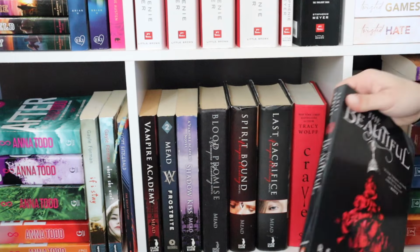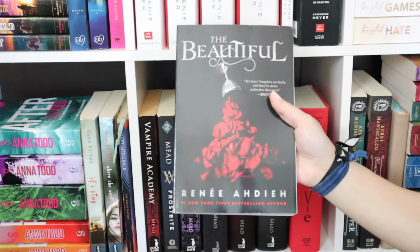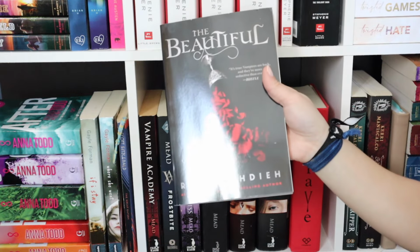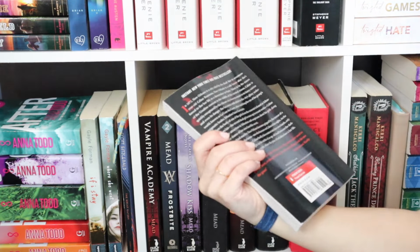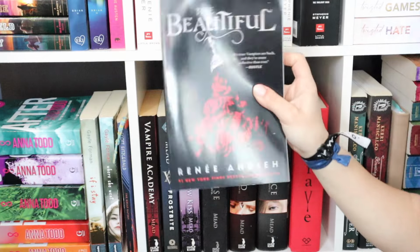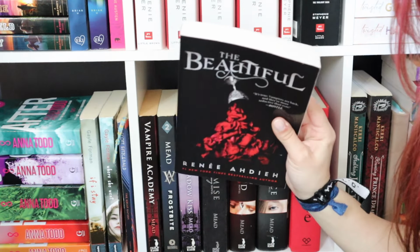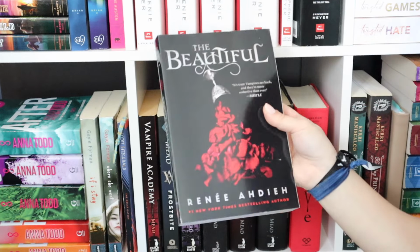And then the last book for my vampire series is The Beautiful by Renee Ahdieh. Don't know how to say that. I know how to say Renee, but that's about it. It's basically vampires in New Orleans. Never been to New Orleans, but I do love The Originals, so that's the only reason why I picked this up, because it was New Orleans and I thought of The Originals, and it was $5 at Target.